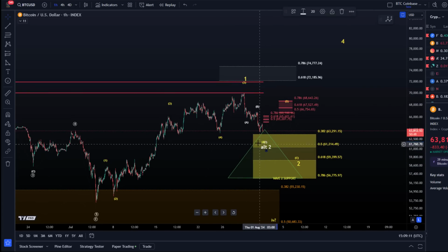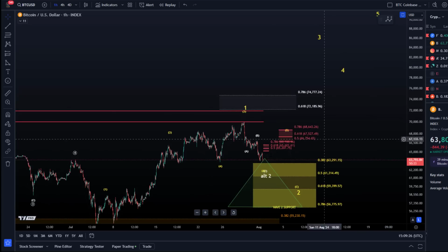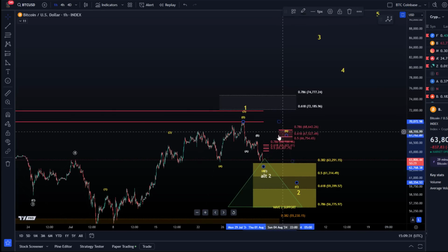Now, it is important, I think, to mention that it's technically possible that this decline completes all of wave 2. It is possible, which is another reason why I started to buy. So I'm basically either watching for a B wave or the start of a third wave to the upside. But the white count is the alternative. So for me to really consider the white count with that shallow wave 2 more likely, I need a break at least above resistance, 68,640.